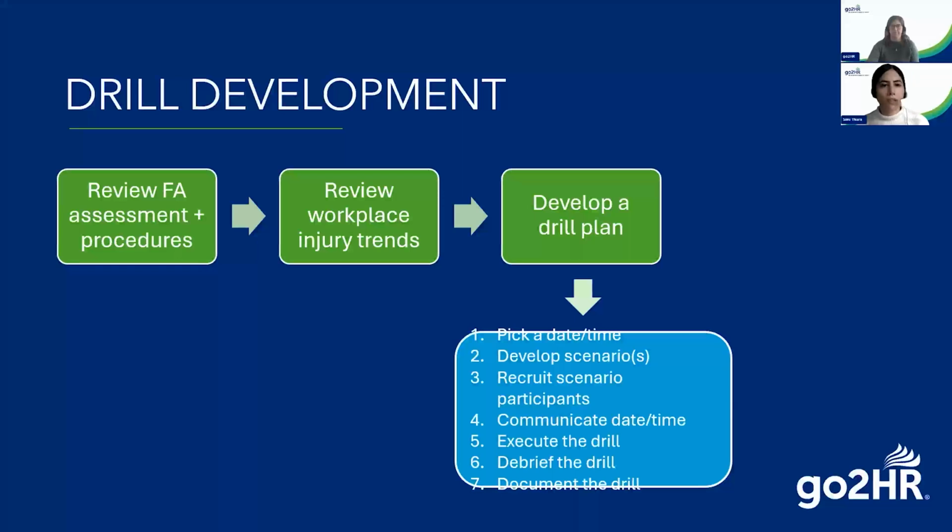So you need to consider who's going to play the role of the injured person, who's going to be the reporting party, the bystanders. Are you going to have an observer to take notes on the drill? So it's good to kind of assign those roles in advance.